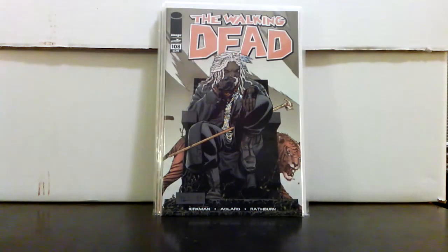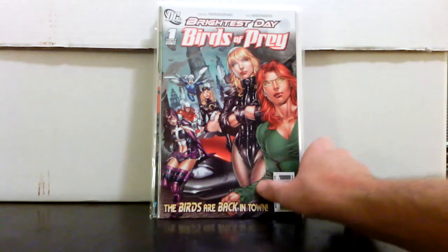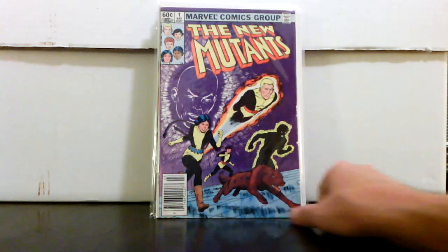Different dealer, I got a Walking Dead 108 for $4. A book that has done really well for the past, I don't know, 8 months or so. Captain Marvel #18. I paid $5. It's a low grade copy. Obviously, if it was higher grade, it would go for a lot more, but that's still a steal for that price. And a Birds of Prey #1, first White Canary, paid $2 for that. Also paid $2 for a New Mutants #1.